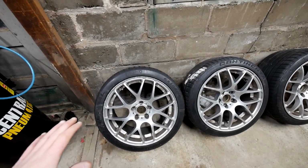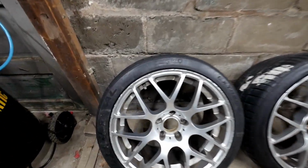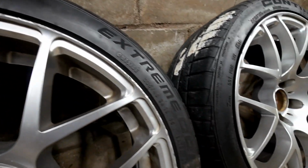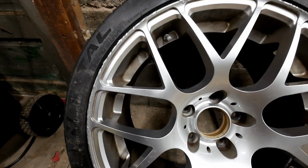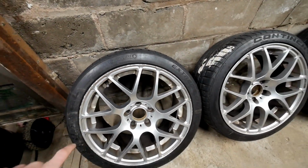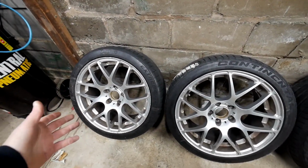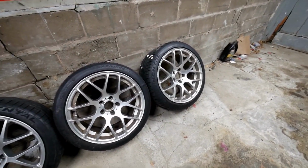Now, I got these for a super good deal. I'm not keeping them as they are. As you can see, there's some curb rash and stuff on them. Now these I went and picked up from Marcus, who let me drive the M3. So he used to have a 335i and he had these on. Now he's got the M3, so he has the stock wheels, obviously. So he hooked me up big time with these.